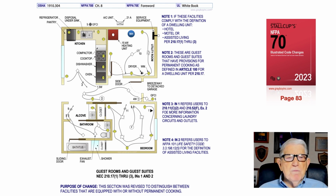But if you should have provisions for permanent cooking in that area too, then you have to classify it as a dwelling unit and apply all the regulation and rules pertaining to a dwelling unit.